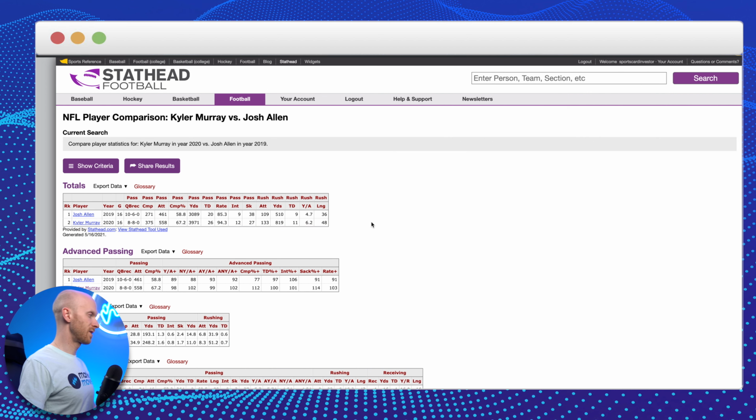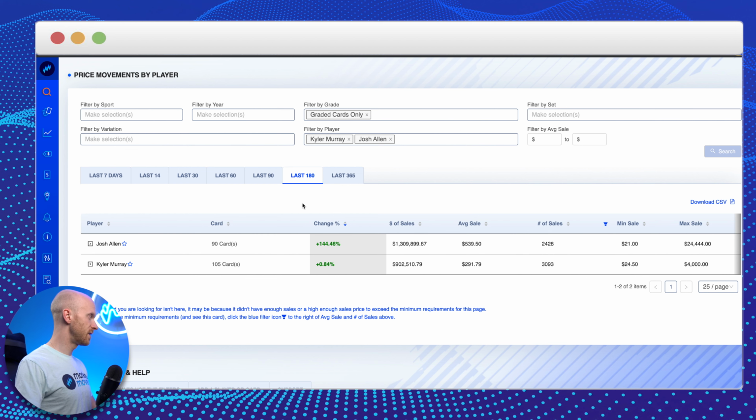There's going to be competition for the Cardinals, but Kyler Murray's a guy who could certainly be thrust into the limelight if the Cardinals are winning, if all those new big additions are paying off. And if we look at Kyler Murray's price changes compared to Josh Allen's over the last 6 months, since the NFL season was wrapping up, you've got Josh Allen up 144%, Kyler Murray up, well, not really at all. So certainly, I think some opportunity in Kyler Murray as an analog to Josh Allen going into the 2021 season.